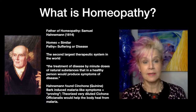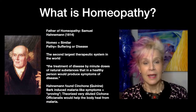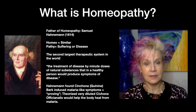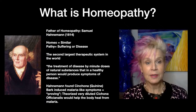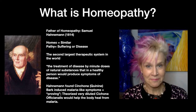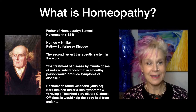It's actually the second largest therapeutic system in the world, and the definition is the treatment of disease by minute doses of natural substances that in a healthy person would produce symptoms of disease. Now, if that's confusing, I'm going to talk a little bit more about that in a second.